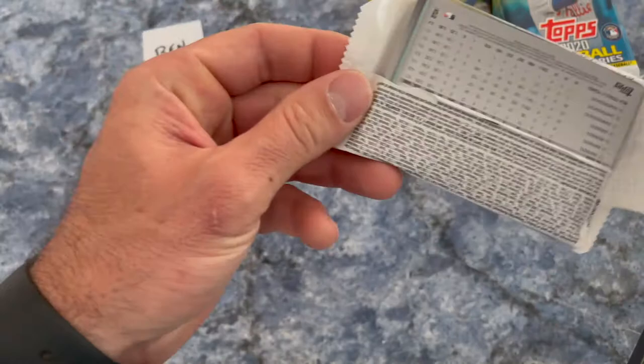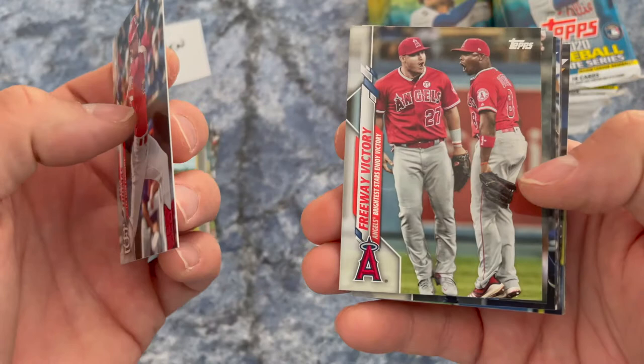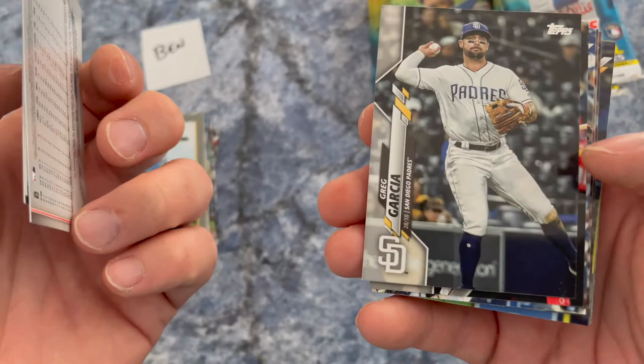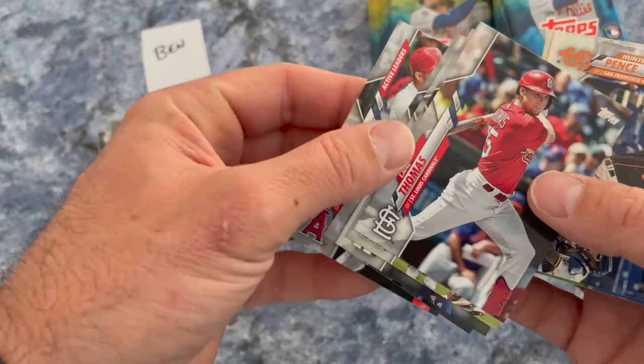Love to get you an autograph, Ben, or a one of one, some sort of hit that we could pull out of this box. Lane Thomas starts off this pack. We have an Angels card, freeway victory. It looks like Mike Trout, David Price, who opted out of 2020. Looking forward to seeing him back in 2021. Greg Garcia with the Padres. And there's a Mike Trout card, just a base card, nothing special. But we'll put that in your pile as a good card that we'll sleeve up for you.